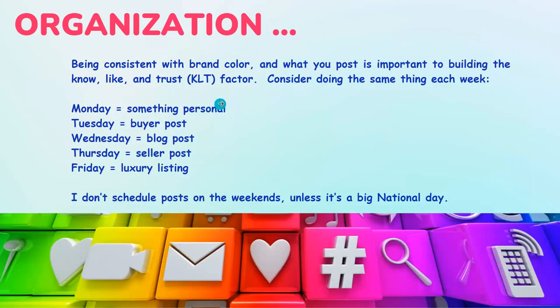So being consistent with brand and color in your social media posts, super important because like for me, hot pink is one of my brand colors. So if someone's scrolling through social media and they see something in hot pink, they might go, oh, let's see what Kat had to say and go back and take a look. Typically on Mondays, I always do something personal on Mondays. It helps build that KLT, the know, like, and trust factor.